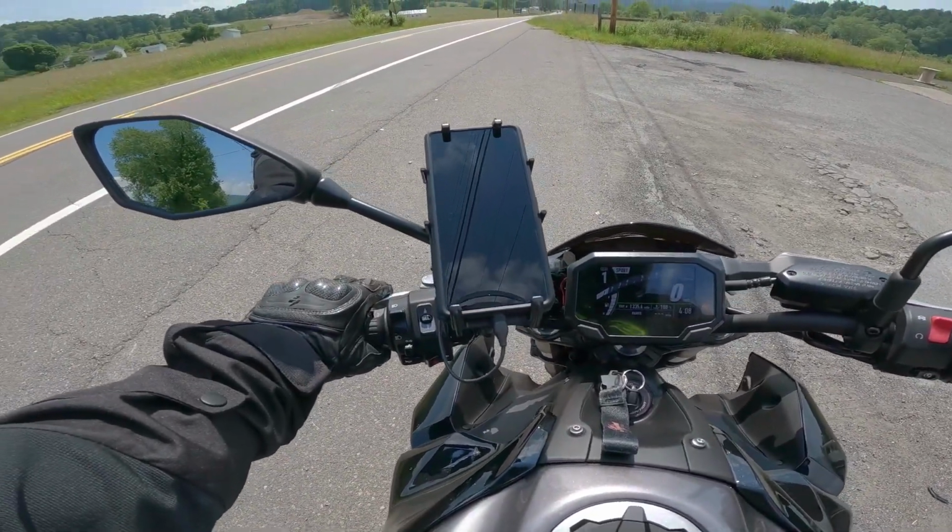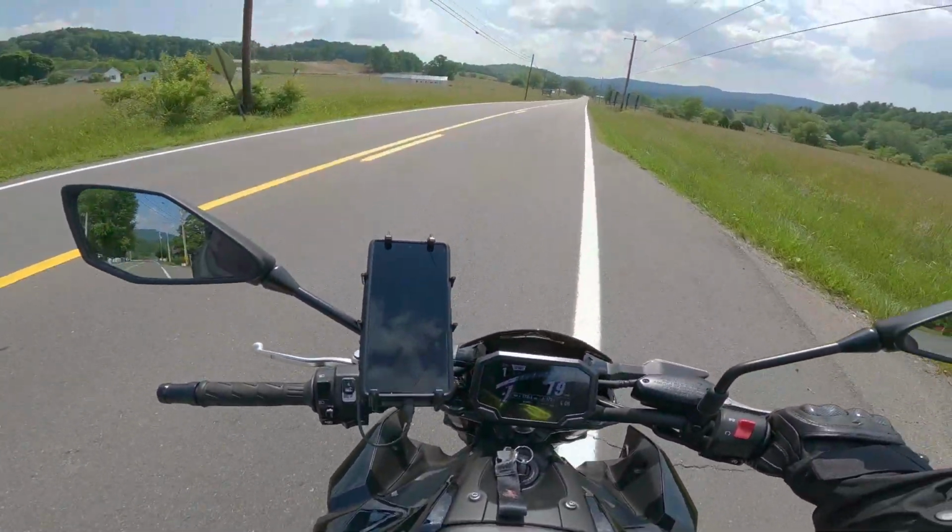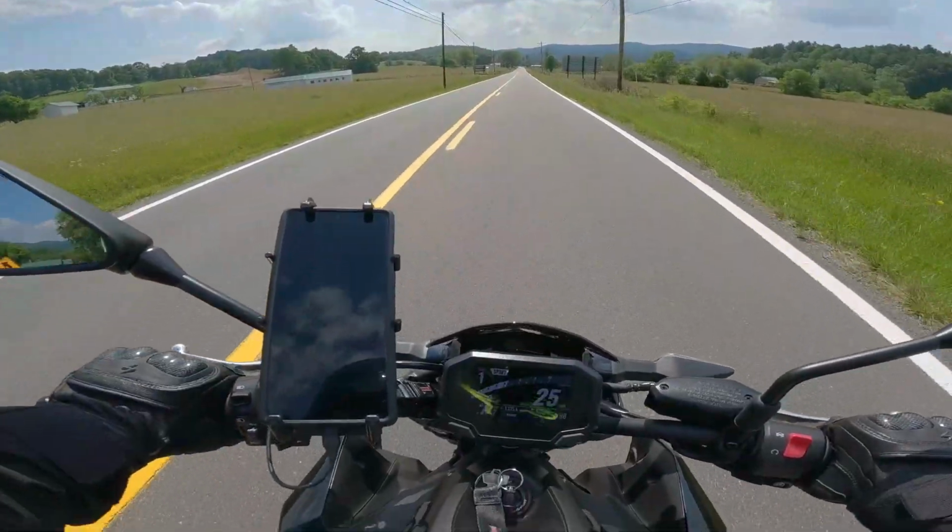Jerks pretty hard even when the clutch is fully pulled in when putting it into first gear. Gonna have to look and see if I can adjust my clutch some more.